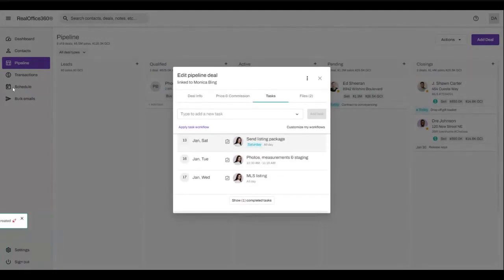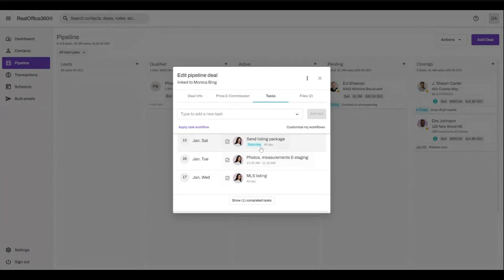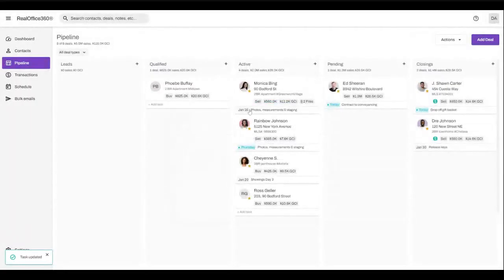If we go over to our calendar or our schedule in RealOffice 360, all of these, as well as birthdays, home anniversaries, I'll show you in a second, are in our calendar there. So everything is there for me so you don't drop the ball. But you also will see, of course, always the next activity right here, Saturday to send the listing package. Once that's completed, then of course it will show the next task.